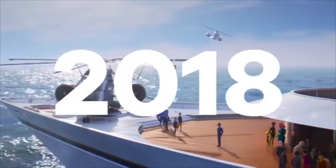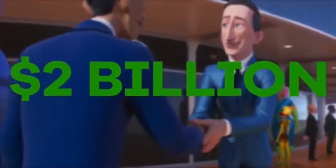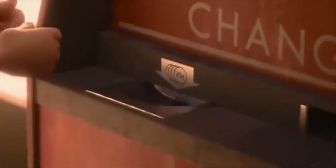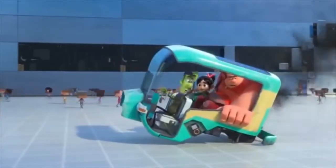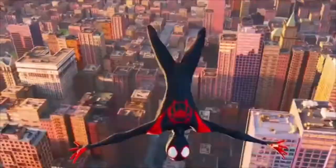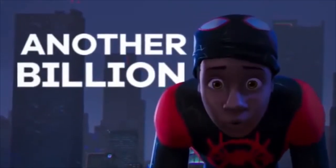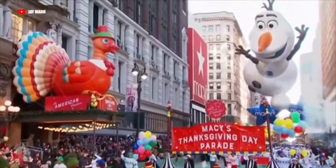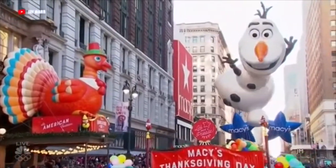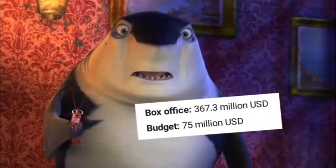Consider that in 2018 alone, CGI movies brought in over $2 billion in box office revenue, and that figure doesn't even factor in the new Wreck-It Ralph, which released to huge numbers this week. Plus a new Spider-Man flick due out next month. These two could potentially draw in well over another billion. Not to mention the unspeakable amount in home movie sales, toys and merchandise, and the occasional Macy's Thanksgiving Day parade blimps. Point is, 3D animated movies, even the not-so-good ones, rake in a ton of money, and they're here to stay.